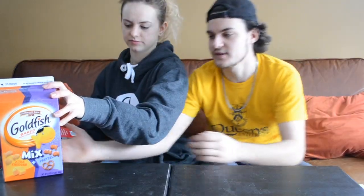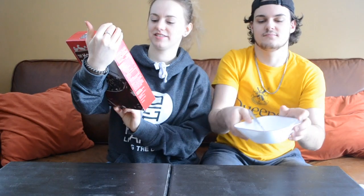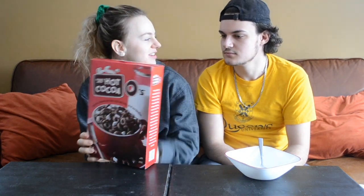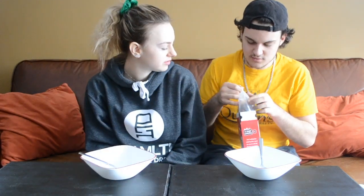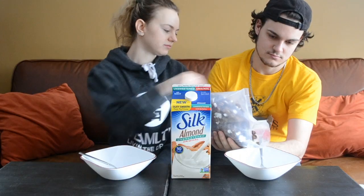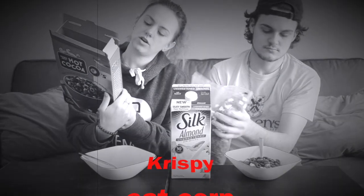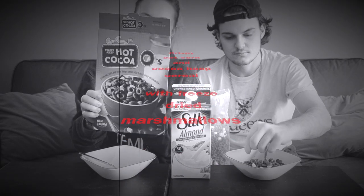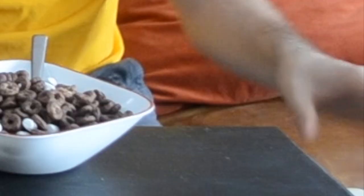Oh, let's keep that over here. Is this the English side? I get confused because I always think like the English and the French side, but it's from the States, so they're both English. These are hot cocoa O's. These look like Cheerios. Crispy O corn and cocoa cookie cereal with freeze dried marshmallows. Actually sounds pretty good.